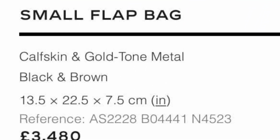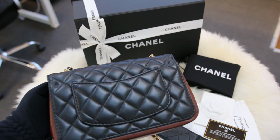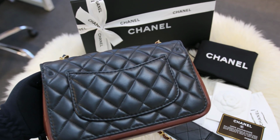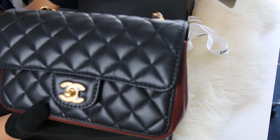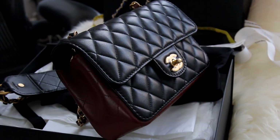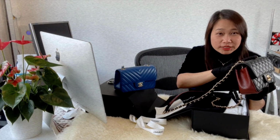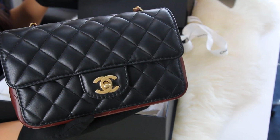We have lambskin, caviar, and calfskin. Lambskin is very soft like this bag, and you have to look after it very well. The caviar is a very tough bag that you can wear almost every day. Calfskin is in between, not so tough, not so plasticky like caviar, but at the same time not so soft like lambskin. It holds the positive properties of both sides. It's shiny and smooth and looks so luxurious like lambskin, but at the same time it is a little bit stronger than lambskin, so you can wear it almost like a caviar as well.